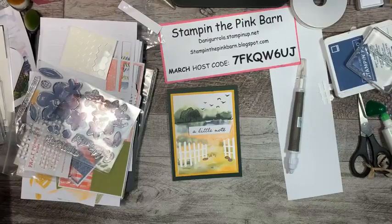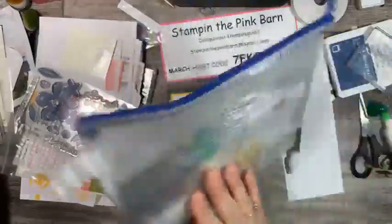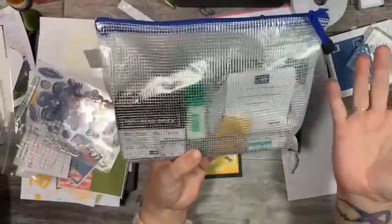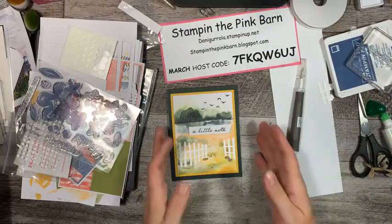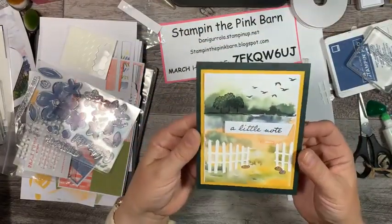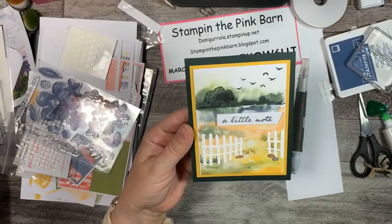Let me show you. Here's one I already put together that I can just show you exactly what they look like. So see, they're already all packaged and nice and ready to go out the door. Okay, so there is card number 2. Isn't that cute? I just love these little fences.